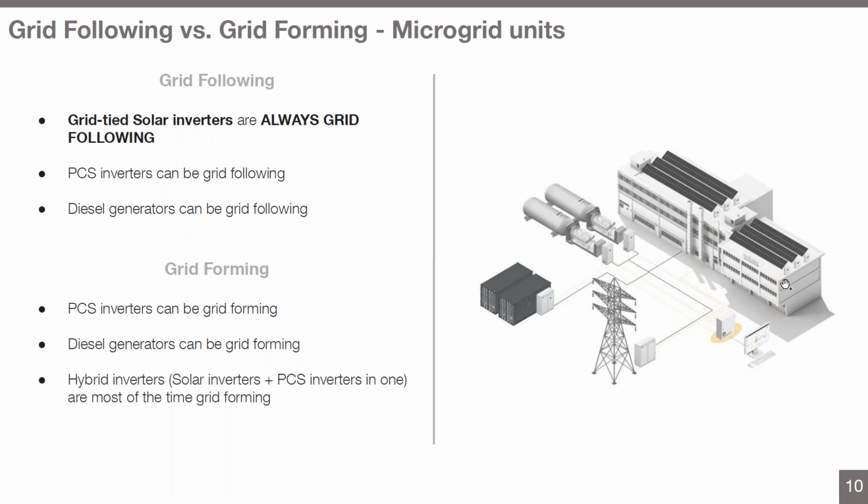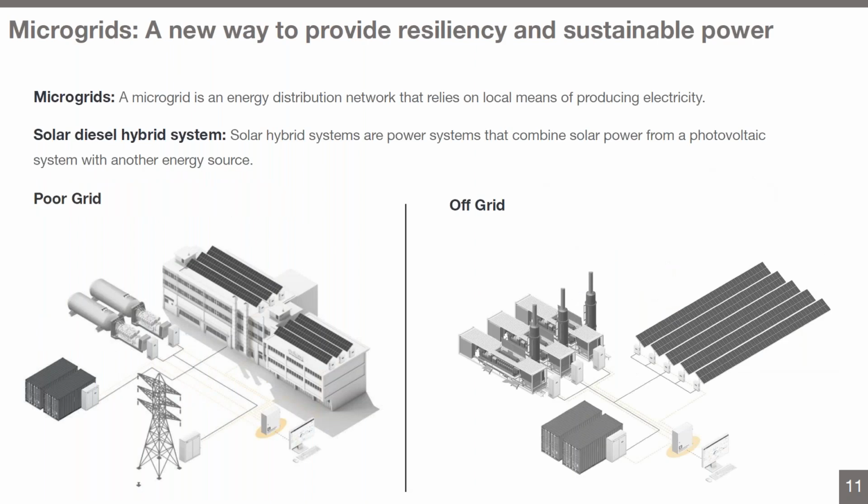And then we have different sources that can be either grid following or grid forming, depending on the site and the needs of each client. So in this case, for example, the battery PCS and the genset can act in grid following or grid forming, depending on the system. So what's a microgrid?